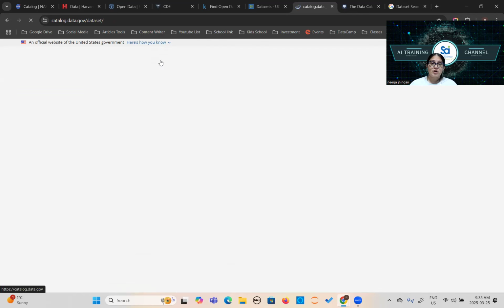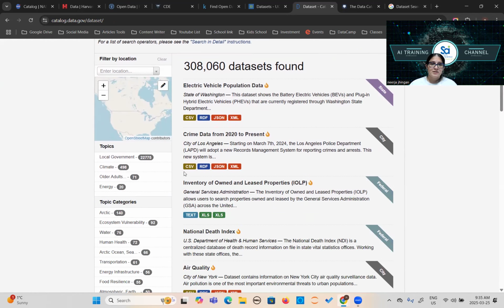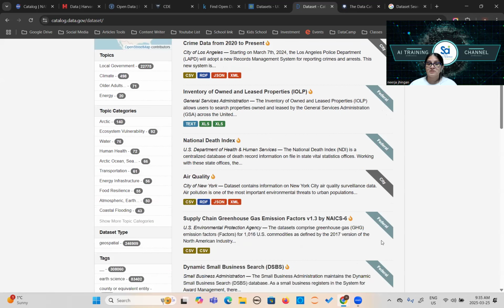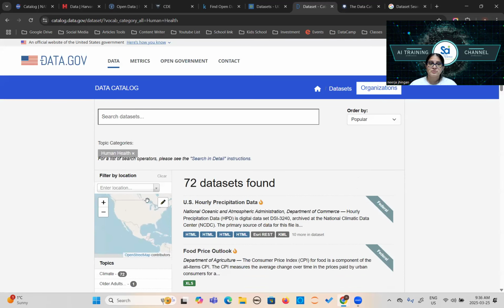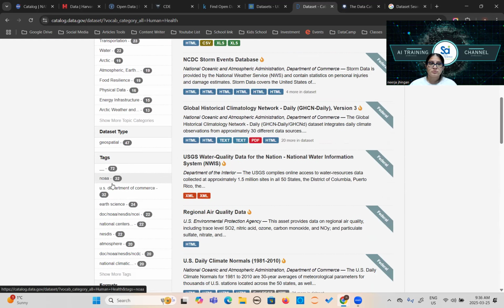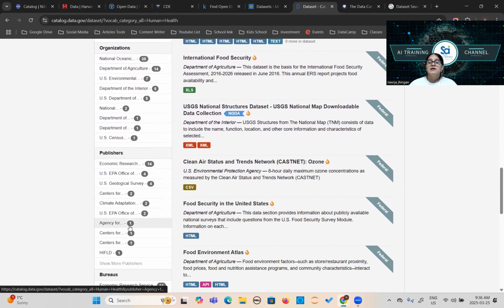And whenever you want to download it, you can come here. You can see there are 3 lakh data sets found, right? And you can choose from different formats like CSV, RDF, JSON, XML. They also mention state, city, federal, and according to that you can choose the top category. If you are interested in health, you can choose the health one. They also show you the tags too, and the format in which your data set lies. So this is the best data resource repository.